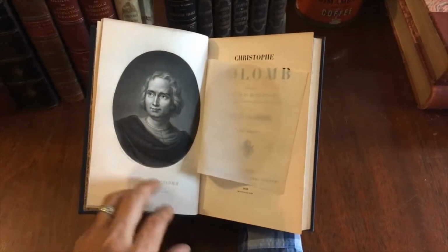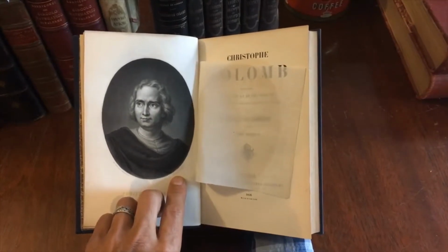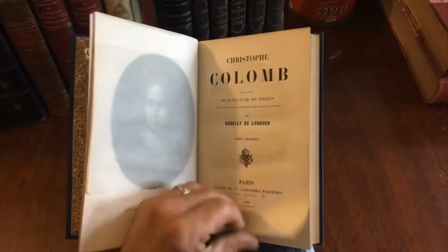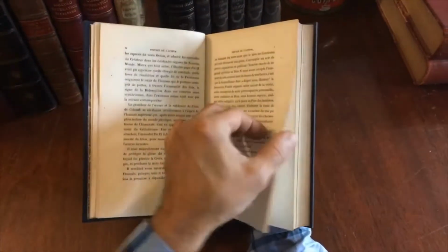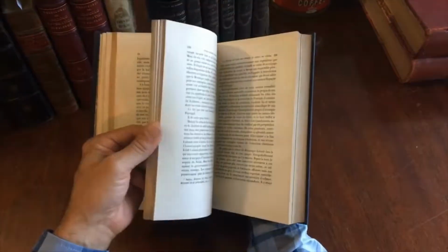There's this beautiful engraved frontis here, and it's signed Nargeau is the engraver, and like so. Yes, very clean internally, like this.